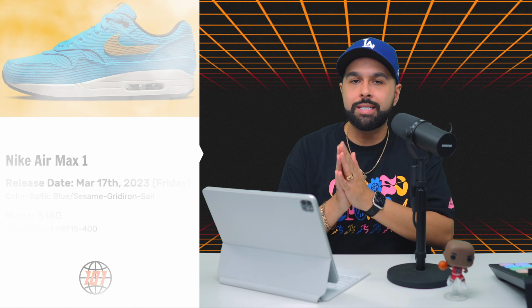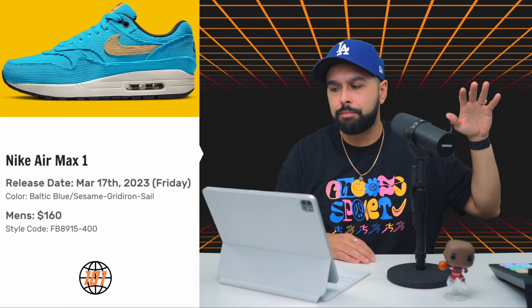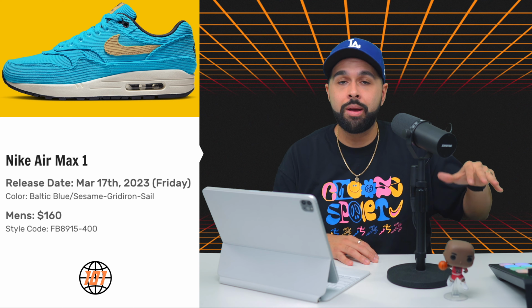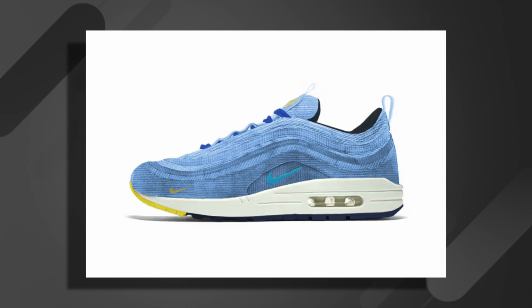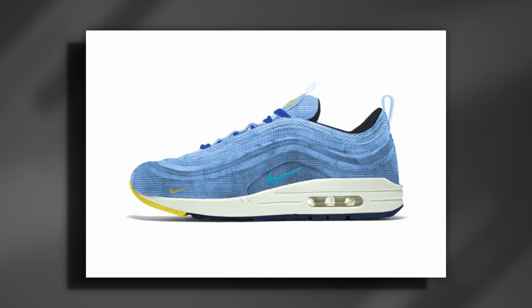But right now, we have the Baltic Blue for $160, set to be releasing this month, of course. I feel that this screams right up the Sean Wotherspoon vibes. It reminds me of the sneaker that he had next after the Sean Wotherspoons that he originally dropped to come up, but for some reason they didn't drop. Maybe I have that story messed up, or maybe it was a family exclusive. Either way, it reminds me of the sneaker that you see on the screen.